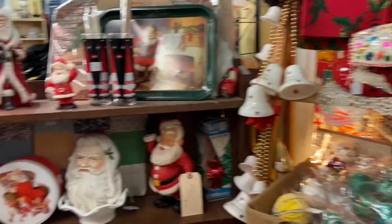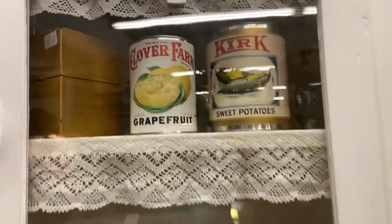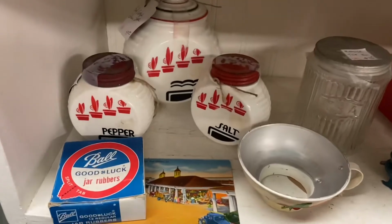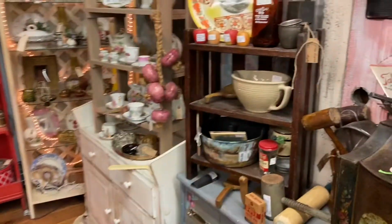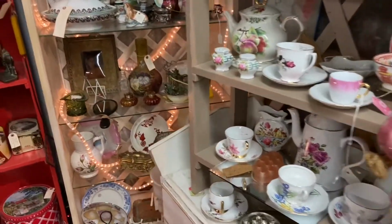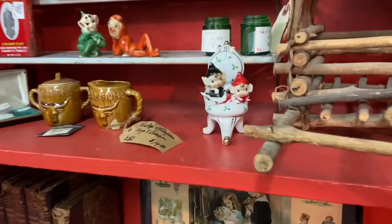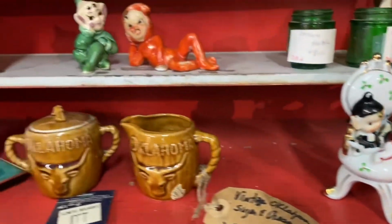There's the woodland pattern in Pyrex. I just sold the 4 Cinderella stacking sets on Facebook Marketplace. There's some Holt Howard wannabe Dairy Queen glasses. And of course, I always have to look at the vintage can labels. Love those. I thought that pin cushion was cute.